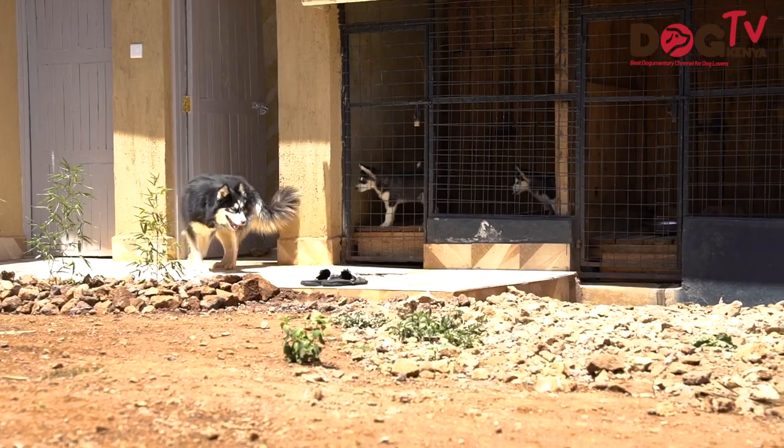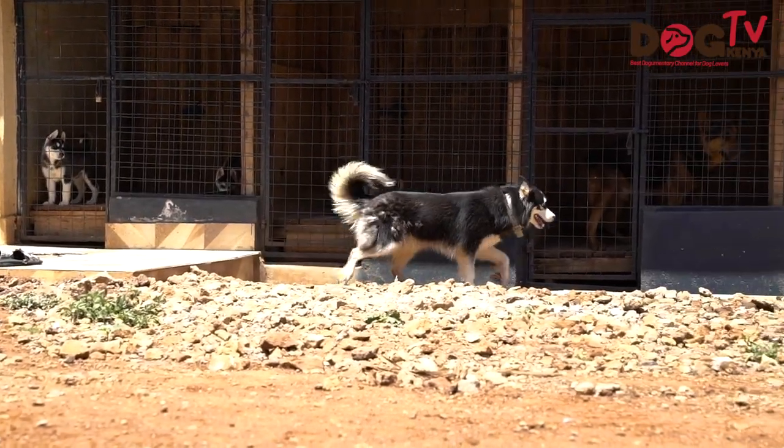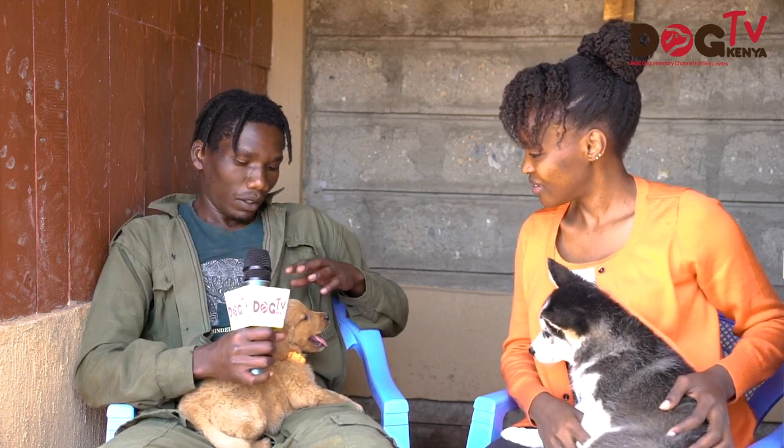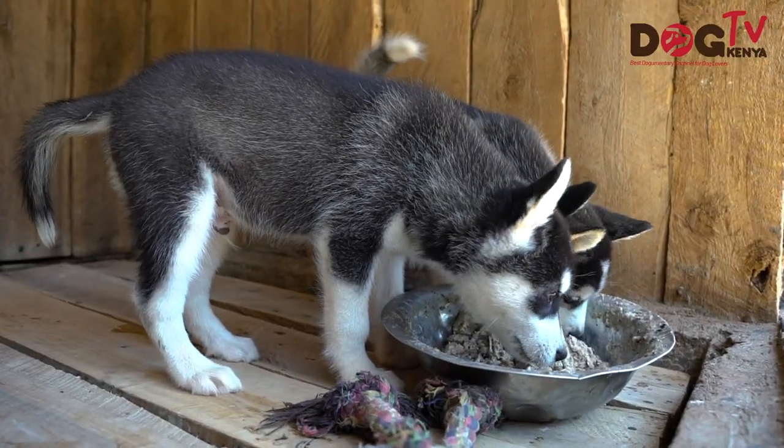If I want to acquire a dog, considering these two, which one eats more than the other one? Is there anything like one you'll have to give a small bowl or the other a big bowl? You also check on the size and the age. If you can see these two, this one eats less than this one. The huskies are energetic, they're playful, and these ones are cool. So huskies eat much more than retrievers. Also, the big dogs eat most food, not much food.